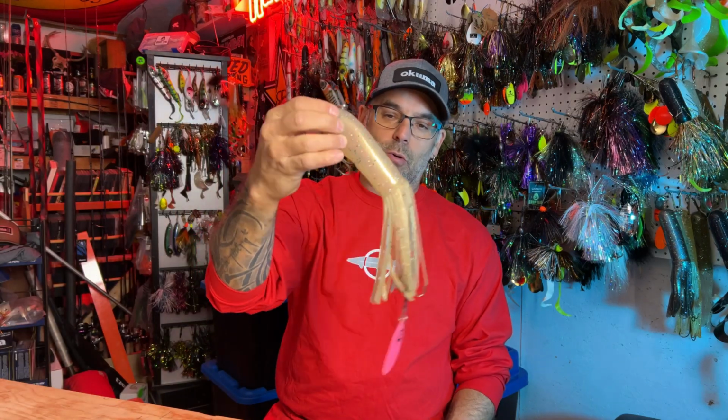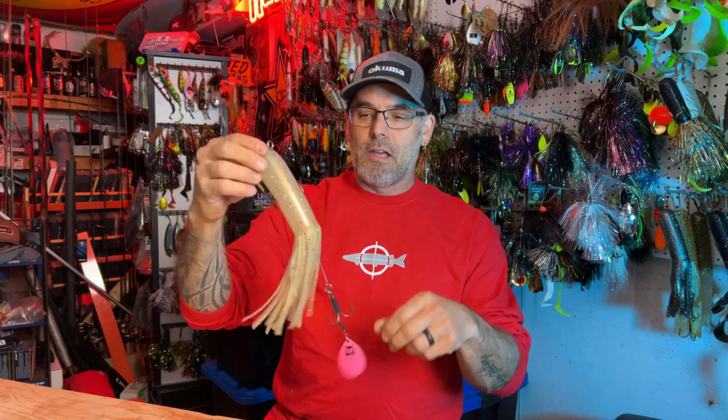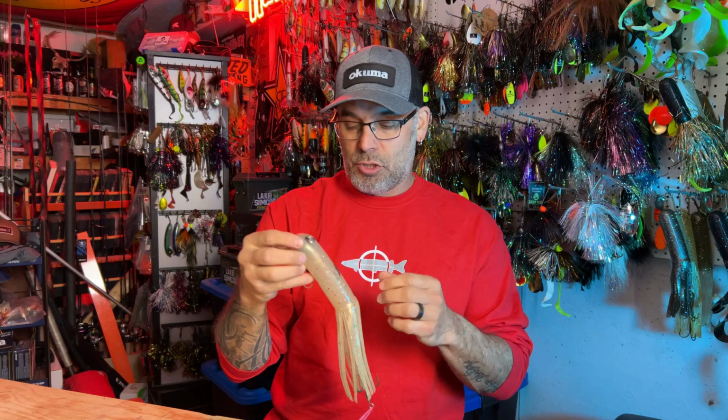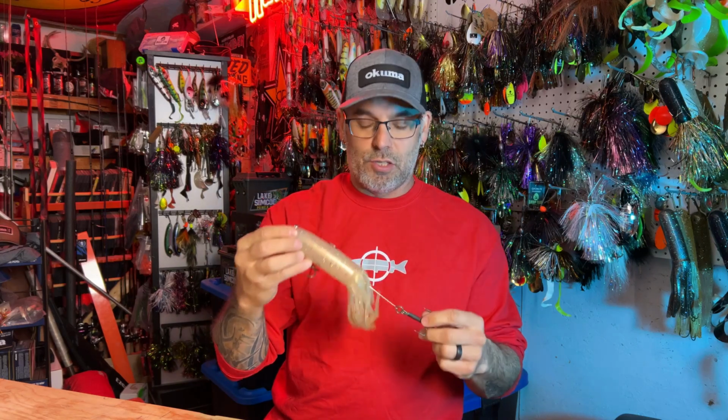This is a Red October. This is a shallow with a spinner with a blade on the back. And I'm not a huge tube user. We're getting better at it. It definitely takes a little bit to get used to using these.